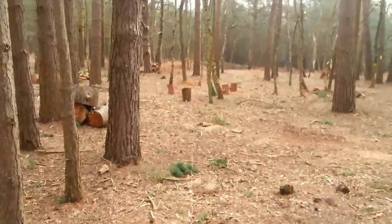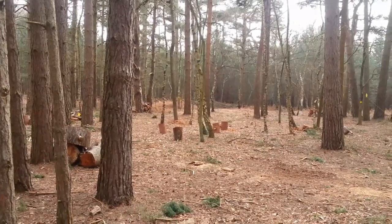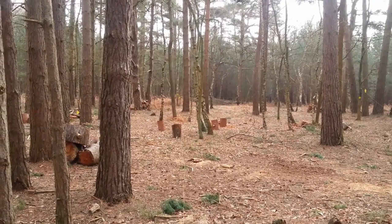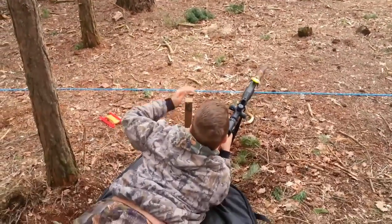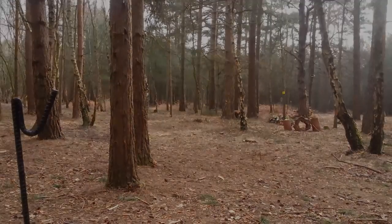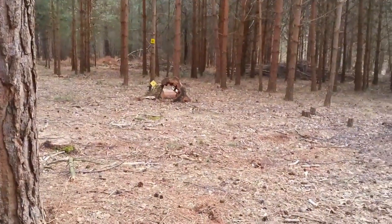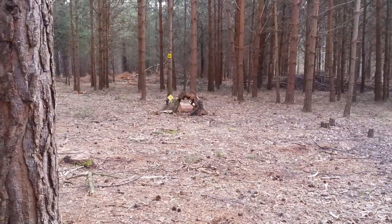There's Dylan, quite a long shot now. Hopefully you'll see this when I put it on the editing suite, it's just on my mobile phone. Great shot, oh that's a classic shot. From where he is, he's got to shoot through the log to hit the small kill zone. Obviously he needs to give it a bit more over. Unlucky.